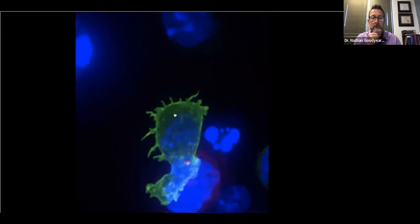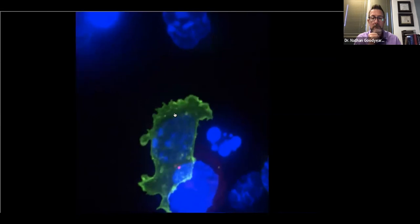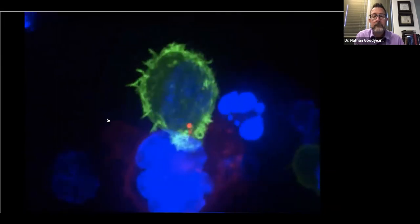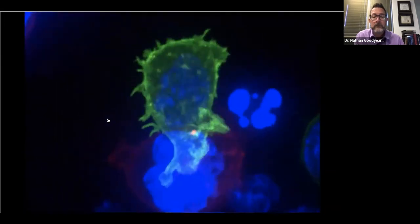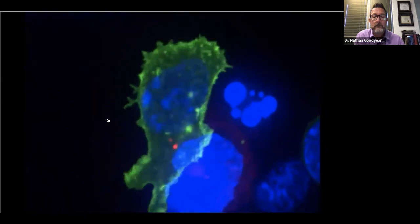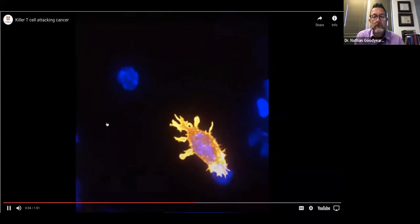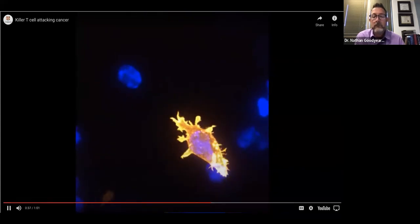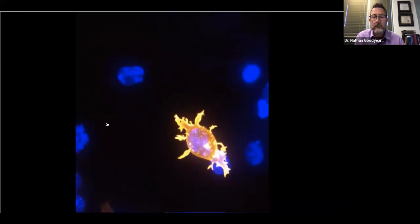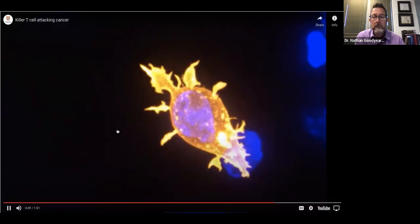The green cell you see here is a killer T cell of the immune system, which is attacking the cancerous red and blue cell. You can tell when the killer cell has recognized the cancer cell because the two dots move around and contact the target. The killer cell then spreads out over the cancerous cell. Passing the video through a filter makes the killer cell look yellow and allows us to really see how it focuses on the cancer cell. These killer T cells are constantly hunting down dangerous cells throughout the body and destroying them.